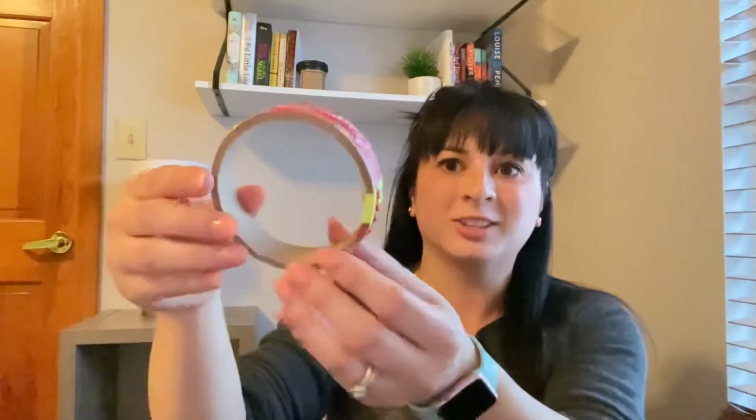And this was from today. She made a little bracelet. She had fun coloring on it. This is like a leftover tape roll cardboard from the inside. She colored on it, put washi tape on it, put sparkly stickers on it. She tried to wear it during the class, but it was too big on her. Got shaving cream all over it. So there's some of the projects she's done.